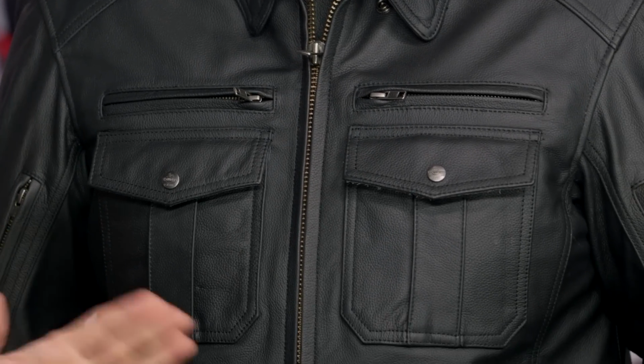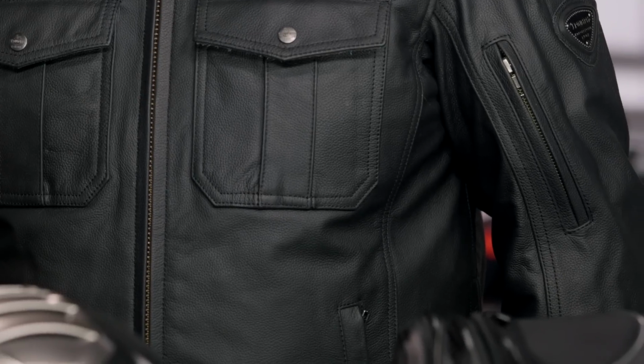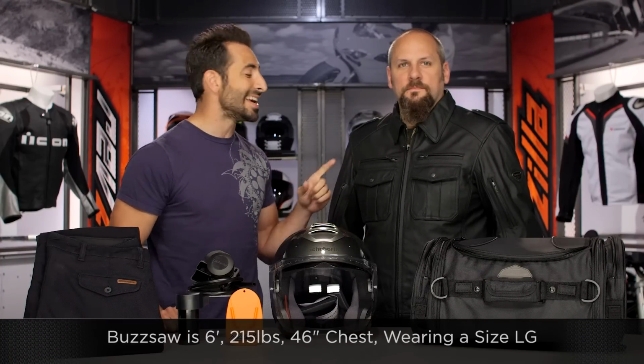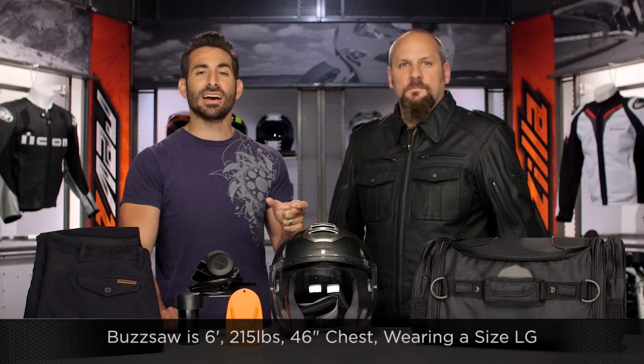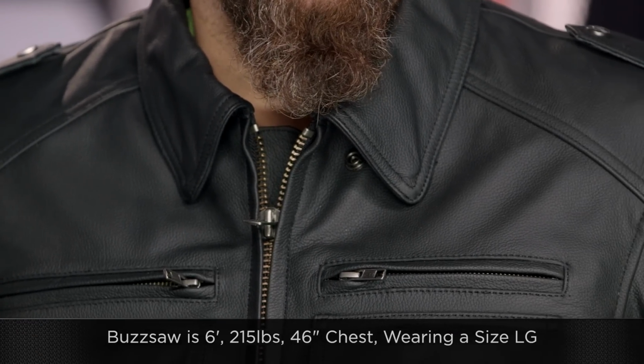Full grain leather, removable thermal vest liner, two pocket design. Again, you have a wide range of styles here, but keep in mind with the Triumph leathers, buzzsaw to my left, 6 foot, 215, 46 inch chest. He's actually only wearing a size large. We're finding that these leathers fit huge. Use the size chart, and if you have any questions, make sure you ask. We went down a full size to put him in a large.